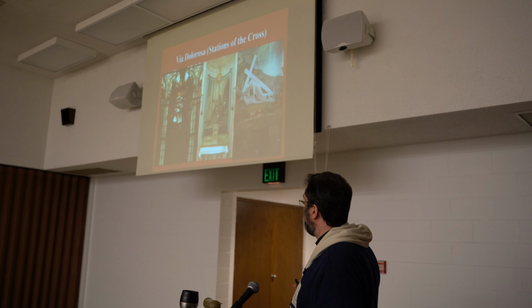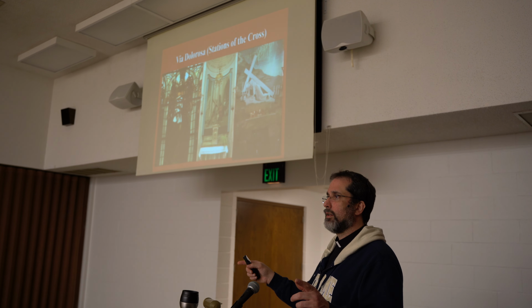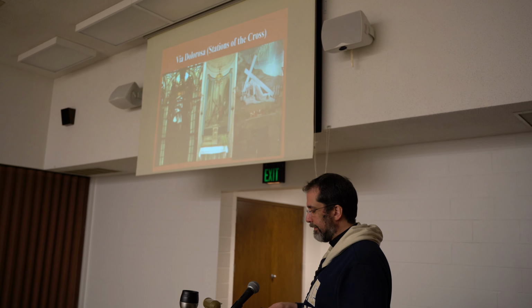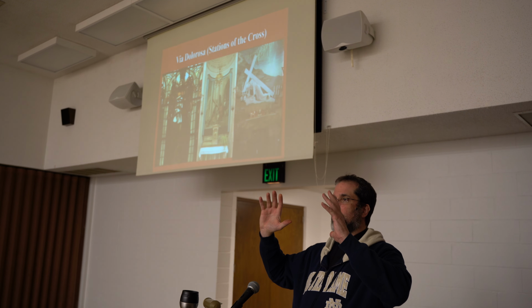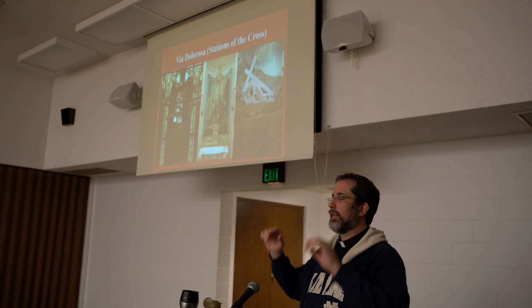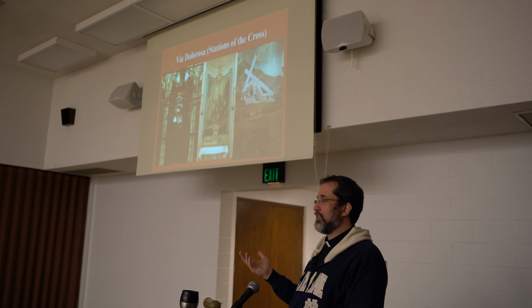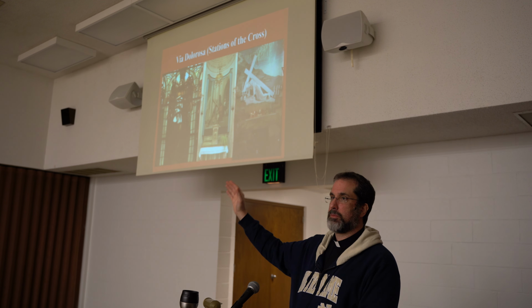I also put some pictures up in here. If you walk the Stations of the Cross, has anybody here been to Jerusalem? Okay, if you walk the Stations of the Cross, along each of the 14 stations, there's this round plate that has a Roman numeral in the middle of it. It's kind of like decorative spikes all around, like a sun. I call them the hubcaps because they look like hubcaps from a fancy car. Along the wall, there are these hubcaps marking the 14 spots.